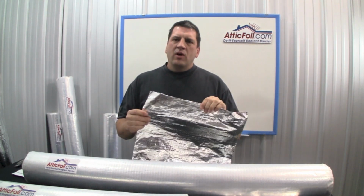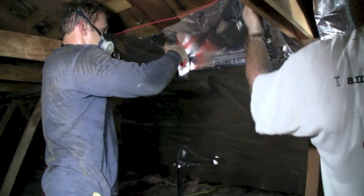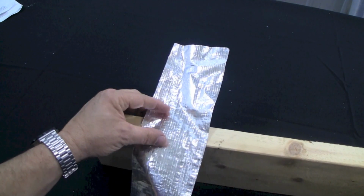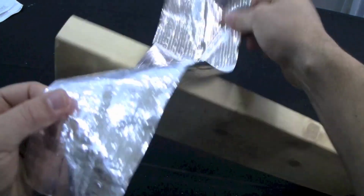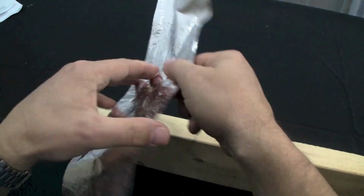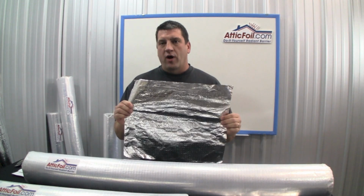Why is that important? Well, if you're installing it in an attic and you're stapling it to the bottom of the rafters, you're going to be pulling and tugging and wrapping around wood. You don't want it to tear or get snagged. Also, when you're stapling it up, if you need to relocate it, you can just pull the foil out. The staple will actually come with the foil rather than tearing through, and then you can relocate and staple as needed. It's also a perforated product.